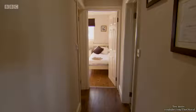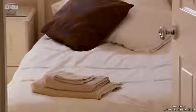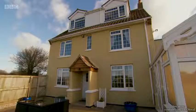Yeah. This is far more impressive as a holiday let, but I think the house lets it down slightly. It feels far more constricted than the first one.